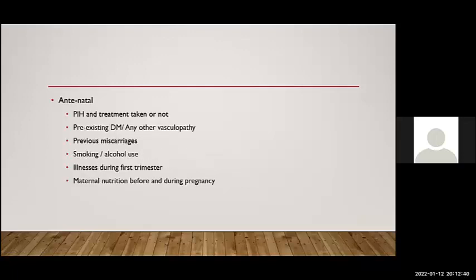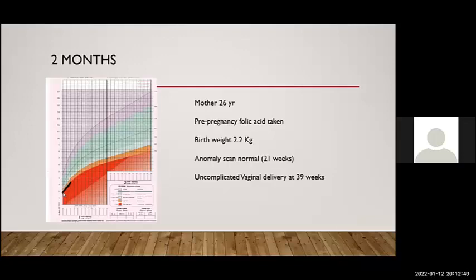Then postnatal history. Now this child was seen at 2 months. And when you go to the chart, you can see that during the first 2 months or postnatal period, the child has been growing along the minus 3 ST centile. There is no sign of catching up. So what are the things you should ask, which is relevant for this period, for the postnatal period?